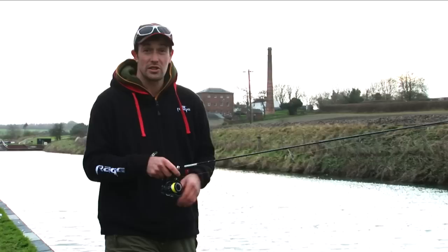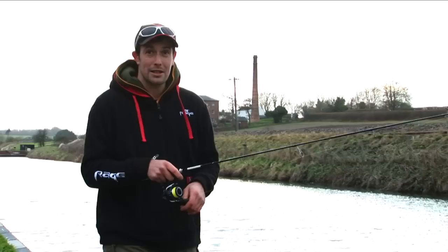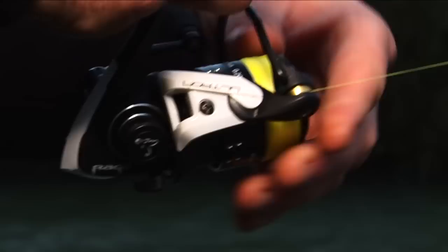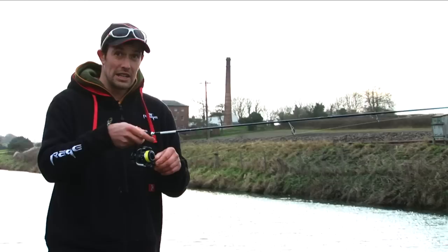It's got a nice sensitive tip, and that means that any delicate bites that we get, especially when we're fishing the lure static or vertically, we can spot those easily. However, it's got plenty of guts in the middle and lower sections for dealing with any bigger fish that we hook. To balance that, we've got a 1500 size Ultron Pro reel. As you can see, that balances nicely, nice and smooth, and really importantly when fishing for perch, it's got a lovely smooth drag.